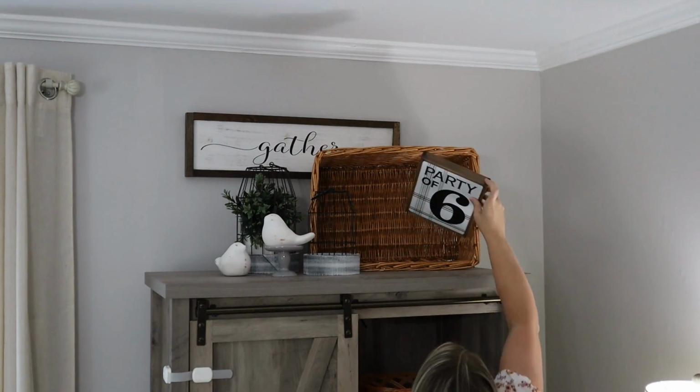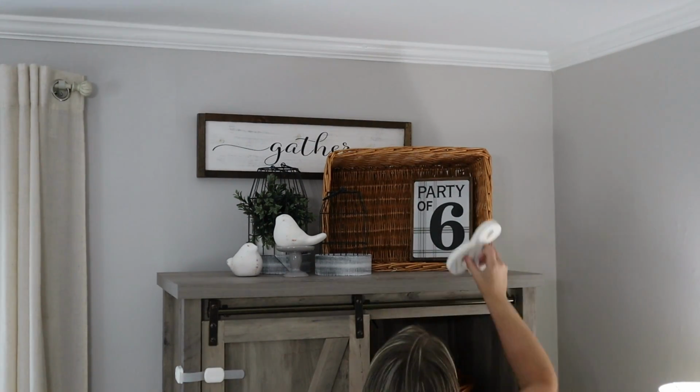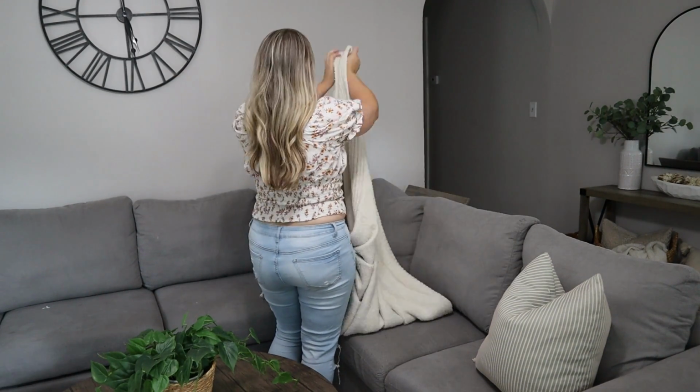I was just using the top of my bookcase to display some flowers for spring and summertime. So I'm just going to move those back, and I'm going to keep my little birdies out for a little while longer because I just love those so much, and summer is not quite over with yet.